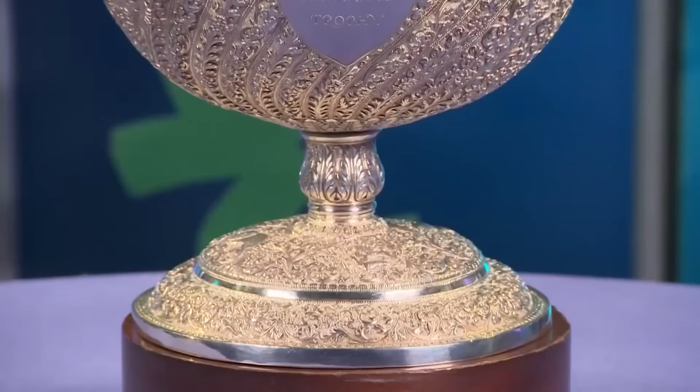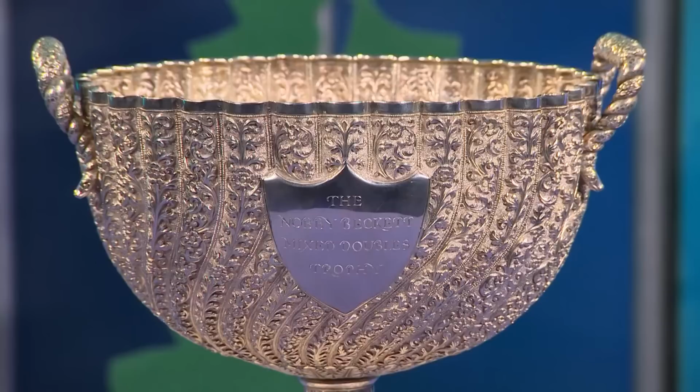Next up, Henry's set his sights on owning this stunning silver trophy. I'm desperate to own this piece. It's something I'm definitely going to take home. Not without putting some serious cash down, Henry. I'm probably thinking around about the 2,000 mark.